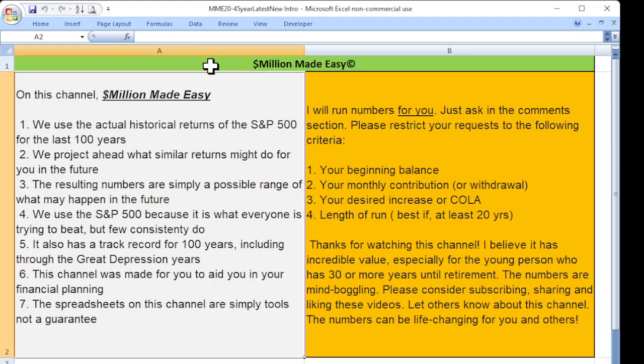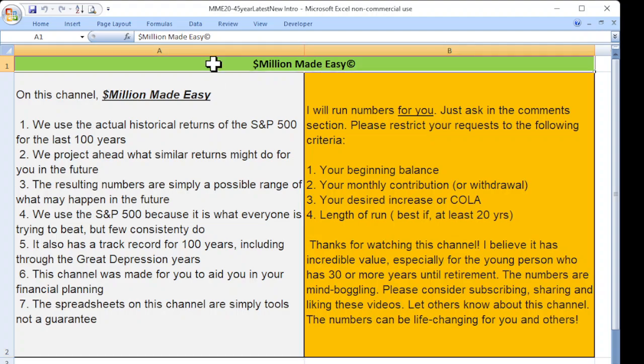On this channel, $1 Million Made Easy, we love to run numbers for you. And here's what we basically do. We take the actual historical returns of the S&P 500 for the last 100 years, and we project ahead what similar returns might do for you in the future. And I'll run numbers for you. Just put it in the comment section. I just need your beginning balance, your monthly contribution, and your desired increase.